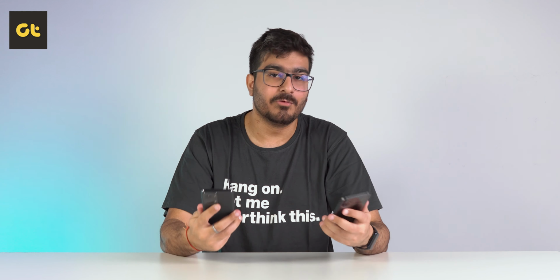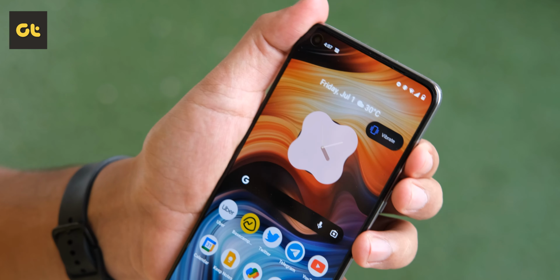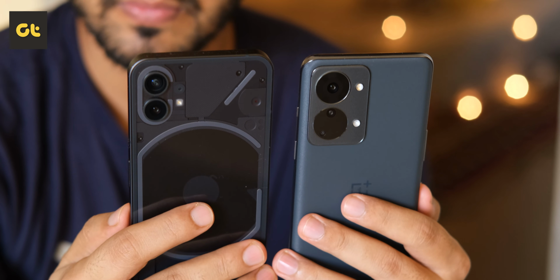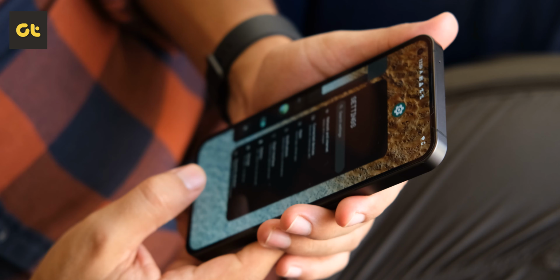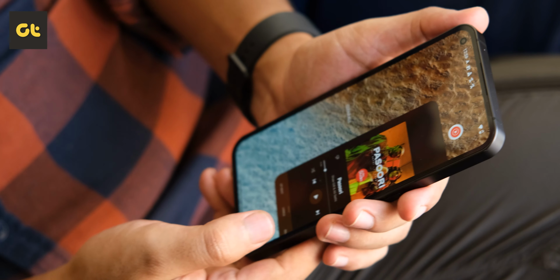Speaking of software, of course, the Nothing Phone 1 comes with stock Android with slight additions from Nothing, while OnePlus comes with OxygenOS, which is similar to stock Android, but yeah, has a lot of features. Now, if you talk about pure features, of course, the OnePlus Nord 2T with OxygenOS will offer you more additions. With that being said, the Nothing Phone 1 seems to be the most stable of the lot in comparison to the Nord 2T. What's more is that you get better promise of software updates.